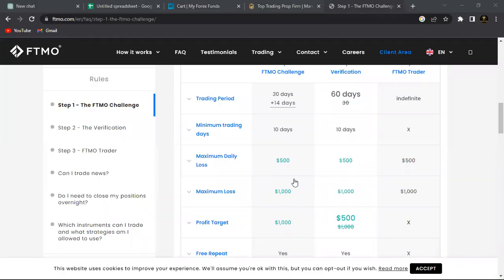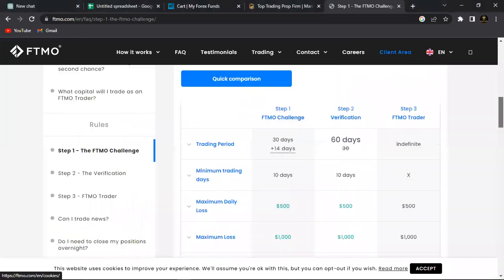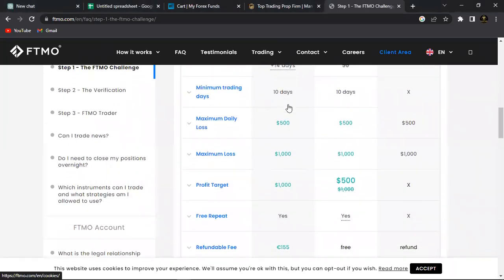Okay, so for instance, if you look at this, right, Myforexfunds, you are given a maximum daily loss of $500 on a $10,000 account, right? This is about 5%. And then you are given a maximum equity loss, you shouldn't lose more than 10%. Now, people are saying that's tweaked in a way for you to lose the account. Guys, if you can't trade an account and not lose 5% a day and 10% overall, it's not the prop firm that has a problem. It's your trading strategy. Truth has to be told.